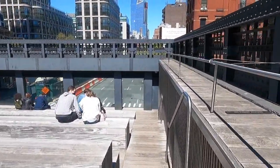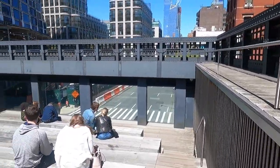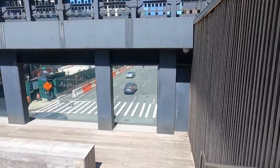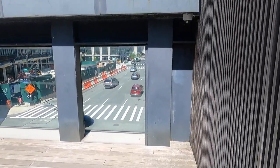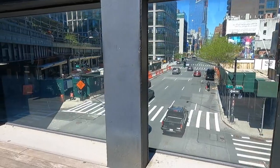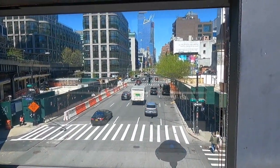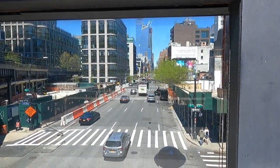You know how cool this is? You can actually sit anywhere here and we can view the street, like here. See the view.